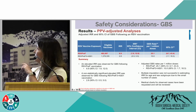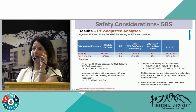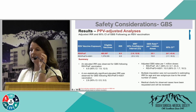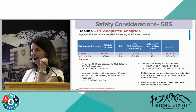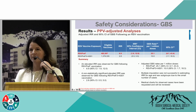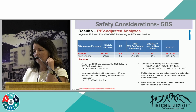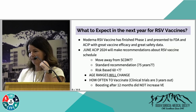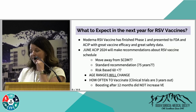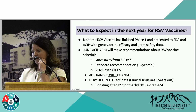Yeah, the safety signal was seen. With the adjuvanted vaccine, that safety signal is not statistically significant. It is statistically significant for our non-adjuvanted vaccine. So it'll be a discussion point where Guillain-Barré is a risk factor at this point. Studies are small. We're waiting for more details. So that's our big safety signal so far. And again, I think it's a small risk when you look at overall risk factors.